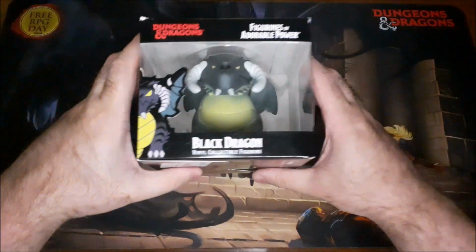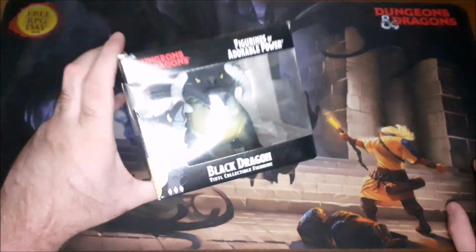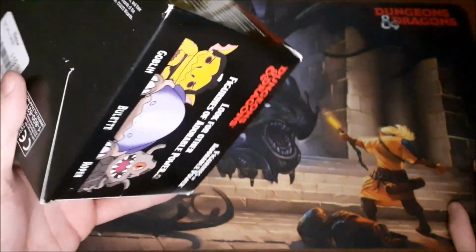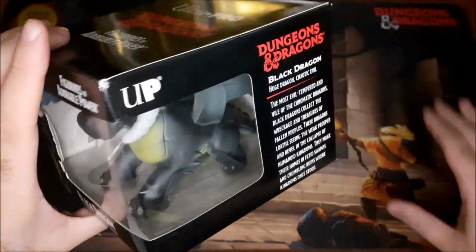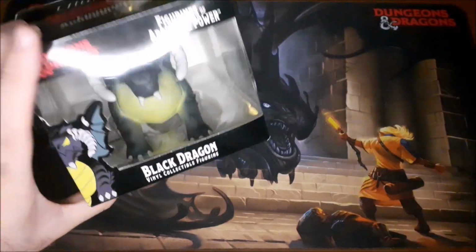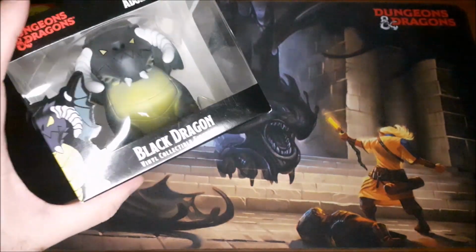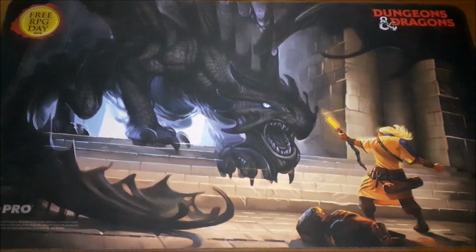So this is the Figurine of Adorable Power, and it is the Black Dragon. Now I'm going to do an actual video taking you out and having a look at it, but these are just sort of like these vinyl figures. It's similar to the Funko Pop. Ultra Pro is the one that does these ones, but it's just, I don't know, it's cool. Black dragons are my favorite dragons, so I saw this and had to pick it up. So I will be doing an unboxing video, just showing it off in a little bit more detail. That should be out in a couple of days, actually.